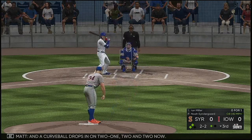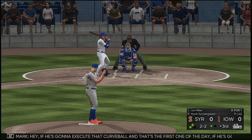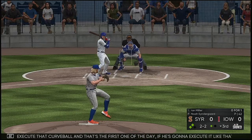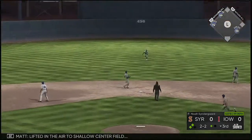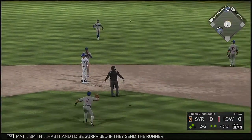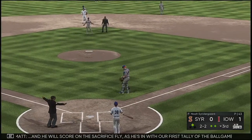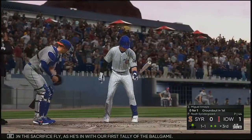And a curveball drops in on 2-1. 2-2 now. Hey, if he's going to execute that curveball, and that's the first one of the day, if he's going to execute it like that, be on the lookout for that one. That's going to be a big pitch for him today. Lifted in the air to shallow center field. Smith has it, and I'd be surprised if they send the runner. And he will score on the sacrifice fly as he's in with our first tally of the ball game.